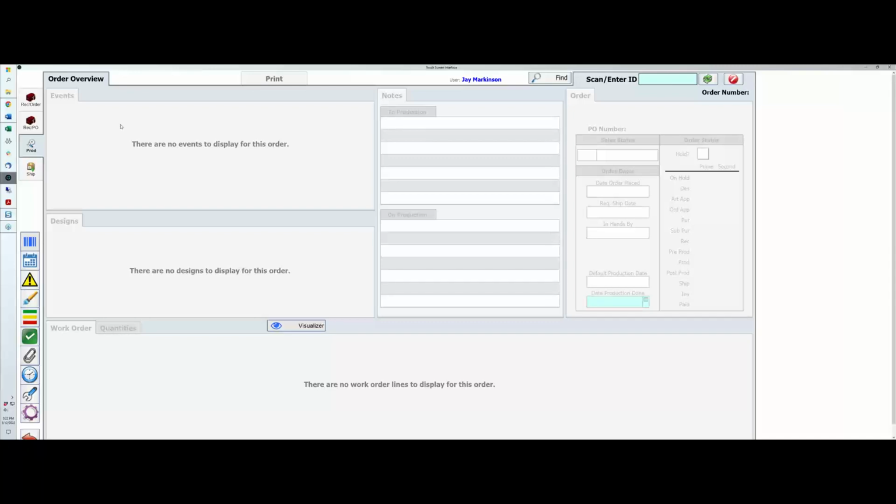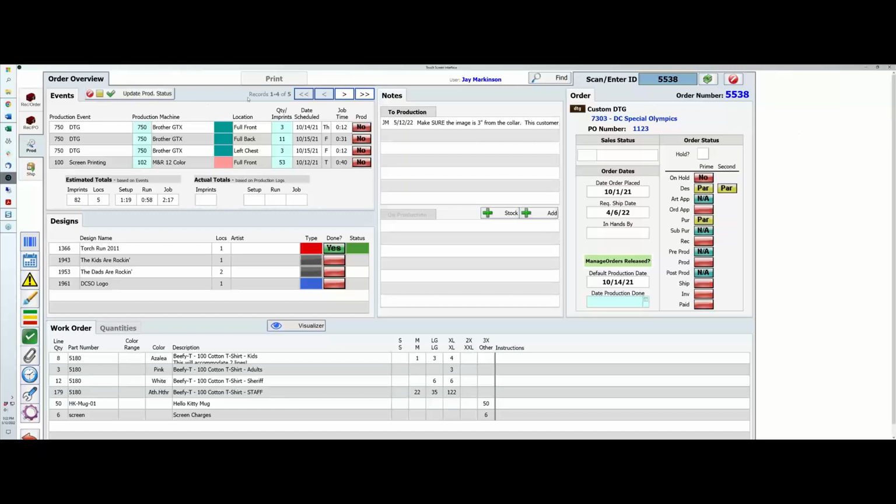So pretend I'm a guy or girl on your production floor. I have an order in my hand. Our paperwork has a barcode on it, so they can scan the barcode, or if they don't have a barcode scanner, they can just type it in. In this case I'm going to type in the order ID and click the little refresh button. I know it looks a little confusing at first, but I get an overview of what's going on with the order. This is a complicated order, so I can see all the items being done down here. I see all the designs being applied to those items right here. I see those are creating these production events. We need to print the full front.